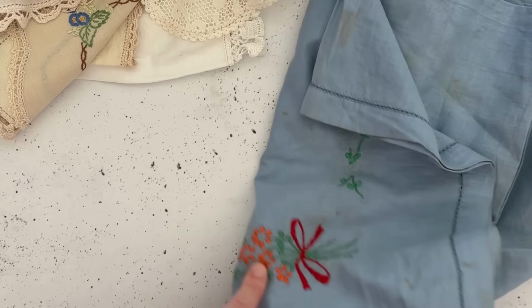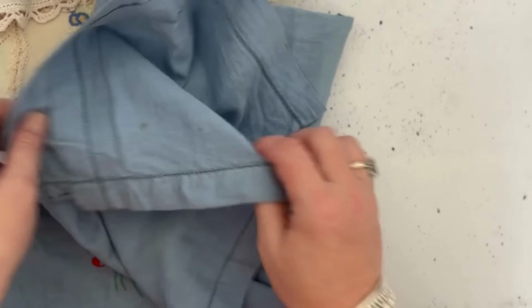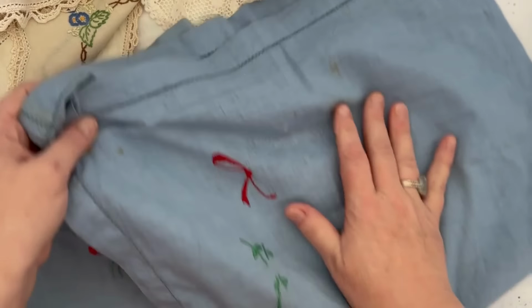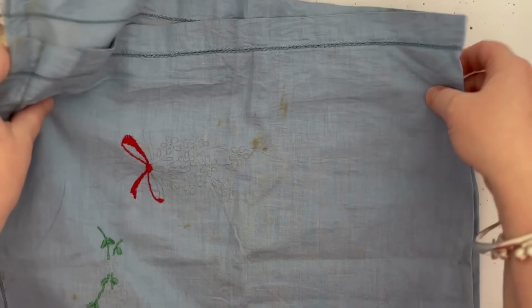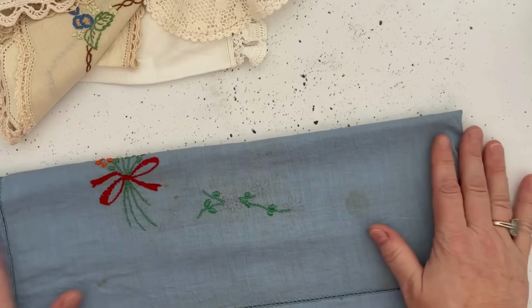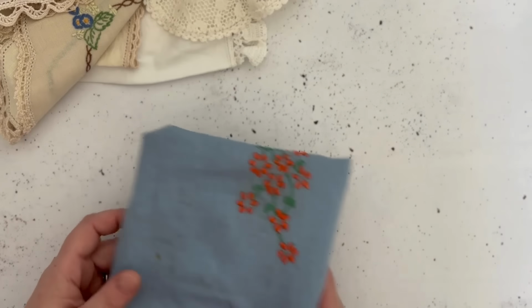You probably want to put some French knots into here. Maybe. And then these 2 corners completely not finished. But as I said, I really like them when they're on different coloured textiles, and that's getting harder and harder to find. So pick this one up to see how it soaks up.